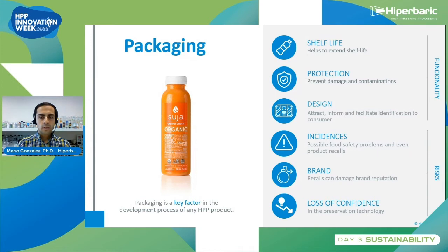It gives functionality to your products. For instance, shelf life is increased thanks to packaging. And also, if you find the right barrier properties, you can extend shelf life for even more time. It also protects the products, preventing damage and contaminations from the environment. And it is also a very important attribute for marketing because you can create very attractive designs that catch people's attention.